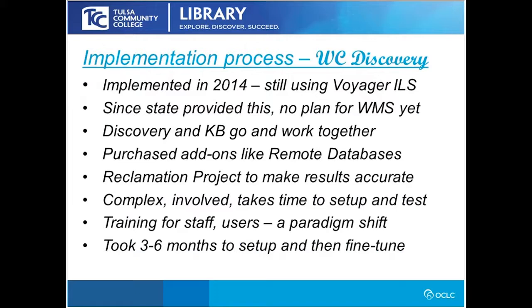It is, and it's going to be scary no matter what system you've gone on. I think this is my fourth migration over the years, but it happens and it works out. We had a situation I mentioned before where we were able to implement Discovery thanks to the state of Oklahoma providing that for all the libraries ahead of time. So we implemented Discovery in 2014, not knowing what we were going to do about the ILS or any replacement.